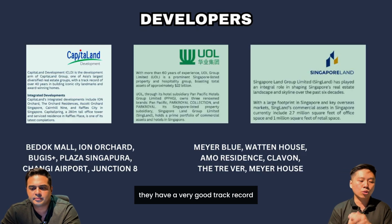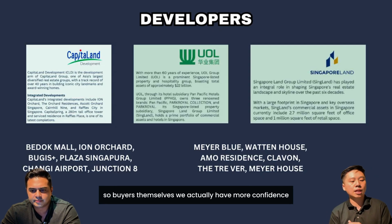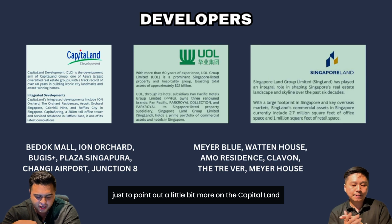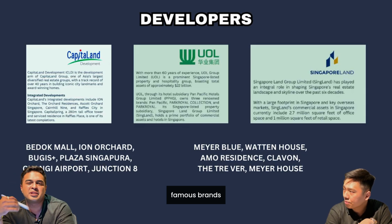They have a very good track record. I'm sure the audience will already have heard of this developer before. So buyers themselves will actually have more confidence in terms of the mall's relevance and appeal. Just to point out a little bit more on Capital Land, that's where you will see a lot more famous shops, famous brands.